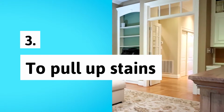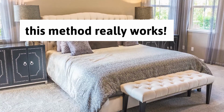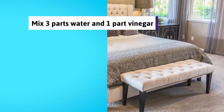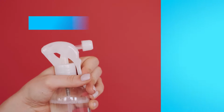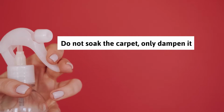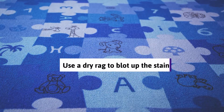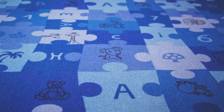Number 3. To pull up stains, this tried and true carpet cleaning method really works. It's one of the best carpet cleaning methods you'll find. Mix 3 parts water and 1 part vinegar and apply it to the stain with a spray bottle. Use plenty of the mixture. Do not soak the carpet, only dampen it. Let the mixture sit for approximately 5 minutes, then use a dry rag to blot up the stain. We suggest you blot with a dry rag, even if you're using a professional carpet cleaner or steam cleaner.